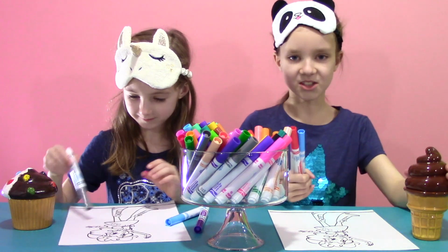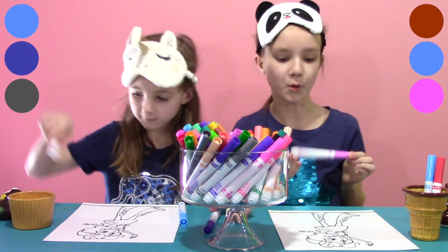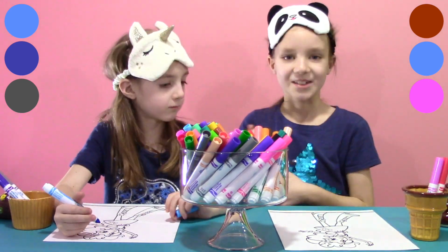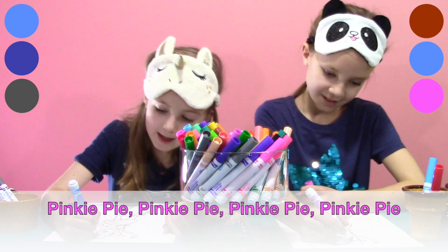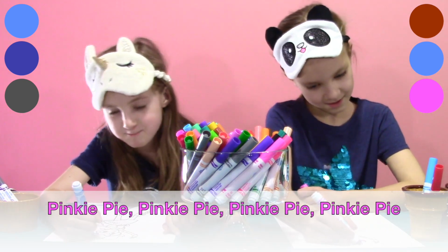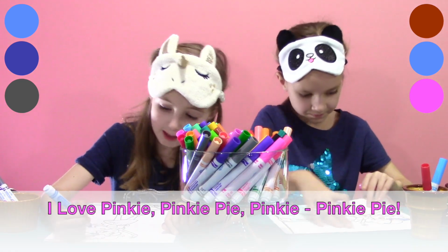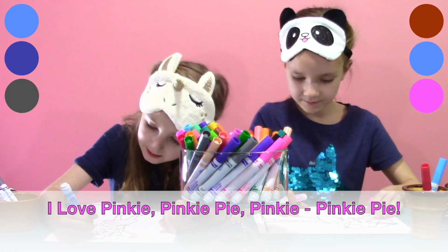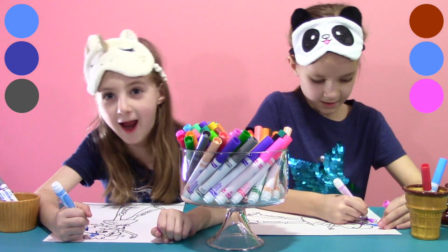Okay, let's get started coloring. First, I'm gonna start with the hair, of course. Pinkie Pie, Pinkie Pie. I love Pinkie, Pinkie Pie.